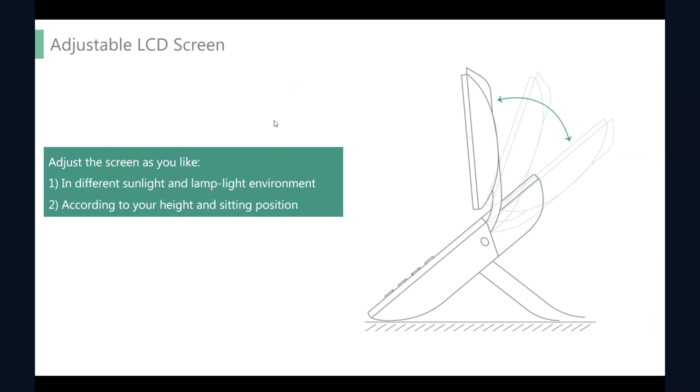Another key feature compared to the T5 series, the T58 had an adjustable screen, so you could actually tilt it back and forth. With the new series, all of them have got an adjustable screen. So depending on the brightness, the fluorescent lighting, or the glare that might be shining on the phone, you have the ability to adjust that. So tilt it towards you or away from you, also in accordance to your height and sitting position on the desk.